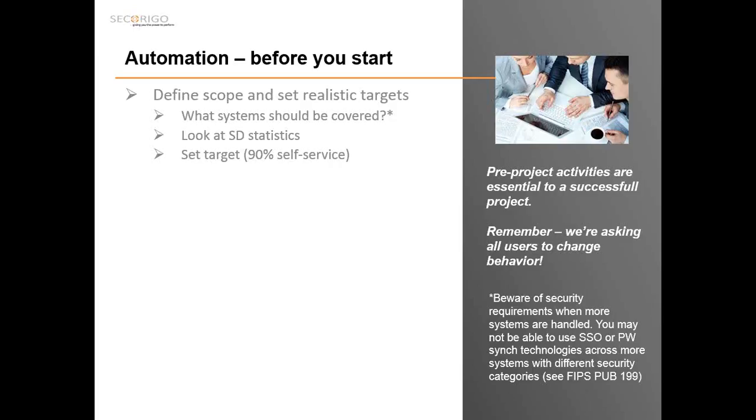And then again, the targets: we don't expect that you'll have 100% self-service. If you can reach 90% via self-service, then you're well off, and that should be again a realistic target, something that you would be using for your business case. And that's basically the next step, to make sure that this is financially viable. So with the statistics you can get from the service desk, try and build your business case around that.